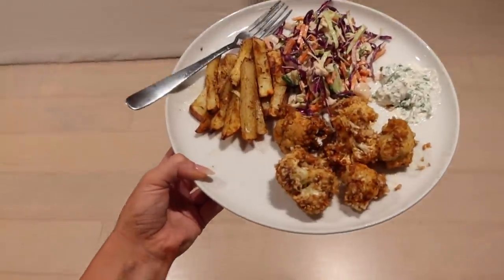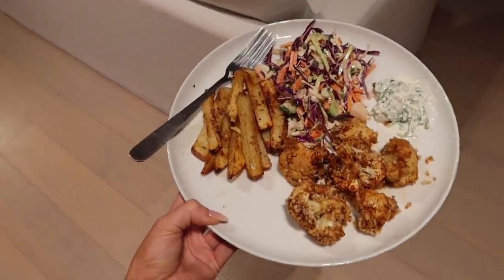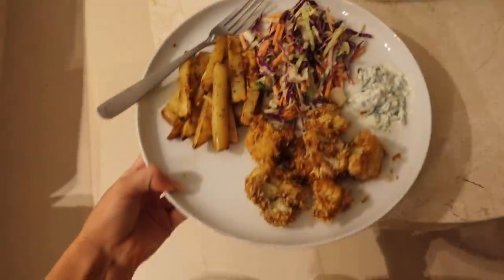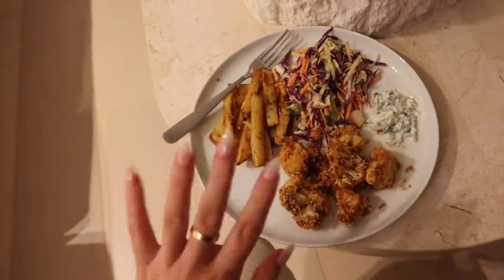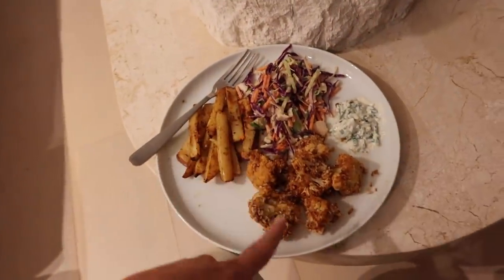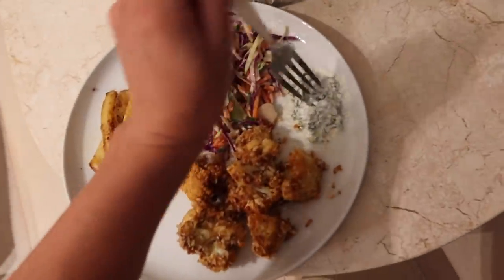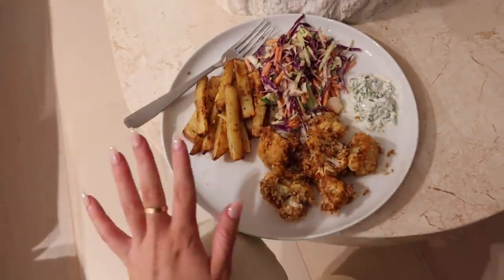Guys, not trying to flex, but I just absolutely nailed this dinner. I just had a taste test as well, and it tastes incredible. So we've got the spiced cauliflower, we've got the slaw, and we also have some chips and a little bit of sour cream with chives. And oh my gosh, that was so easy.